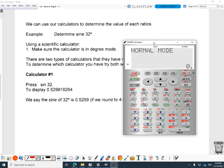Now hit sine 32. You'll know you're not in degree mode if you don't get the answer of 0.529919264. Do we need all the decimal places? No, I only put them up there so we can all agree we got it on our calculator.